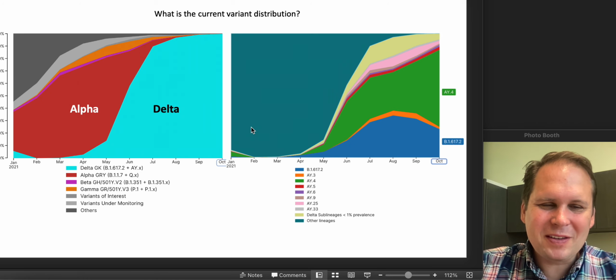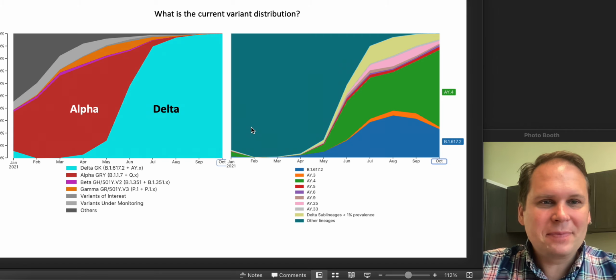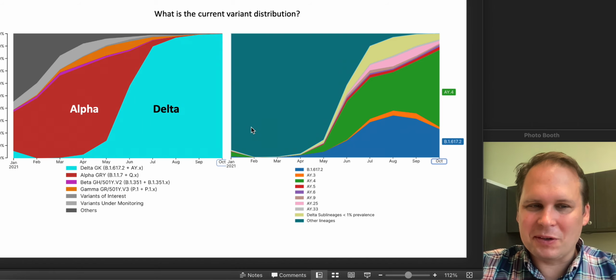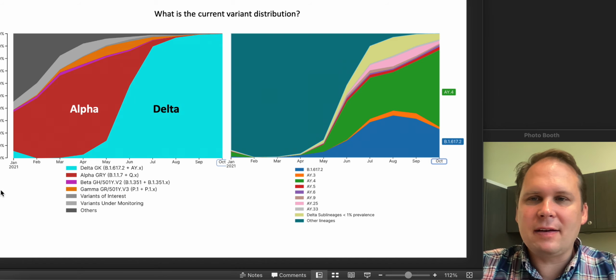I'm a coronavirus researcher with, I don't know, I think it's like 25 years experience with these dumb viruses. This is an update to give you a little picture of where we are right now and what's going on. The overall picture of variants over time has really shifted.